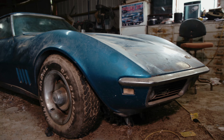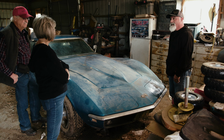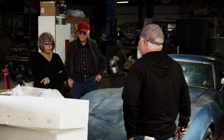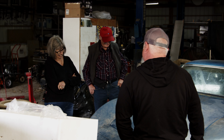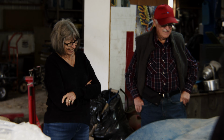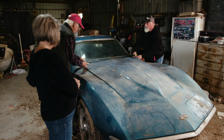I was in the car too. You was in the car with him? Yeah, I was in the car. It was a thrilling night. Middle of the night coming back from Odessa, Texas. Oh, that's too fast. Other than the wreck, that's a cool story. I like that. Let's raise the hood, Dad. Got it.